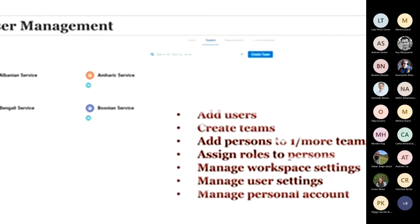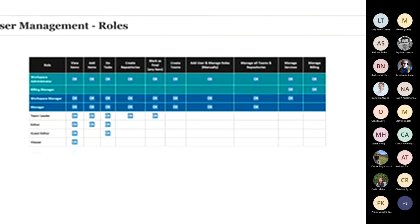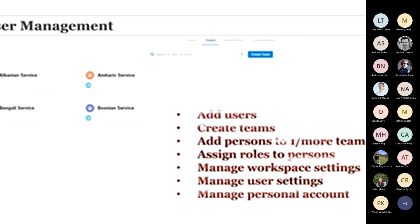Then we also have a user management system in the platform. And we can add users and create teams. We can add persons to one or more teams. Maybe you work in different language departments or different production departments. We assign roles to persons, and that you will see in the next slide.